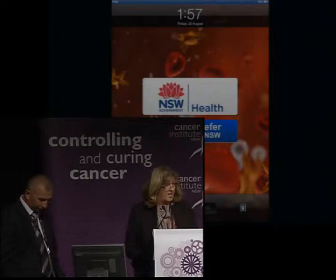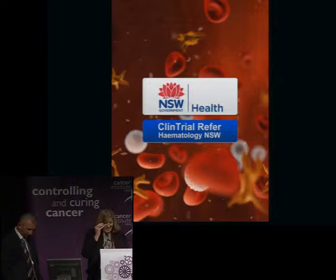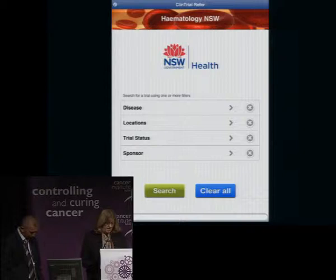So the Haematology Clinical Research Network of New South Wales and the ACT decided to develop an app so that we can create a current, comprehensive list of haematology trials simply at your fingertips. Called Clin Trial Refer, it's free to download from all the app stores, from iTunes and Google Play. It went live in the stores in May, just a few months ago.